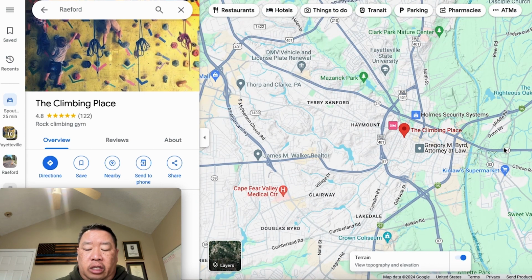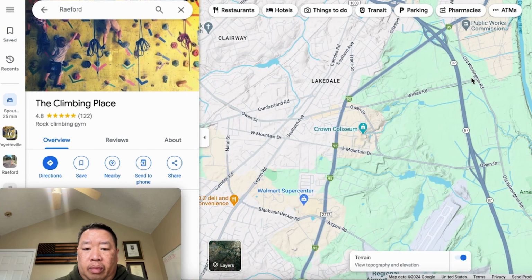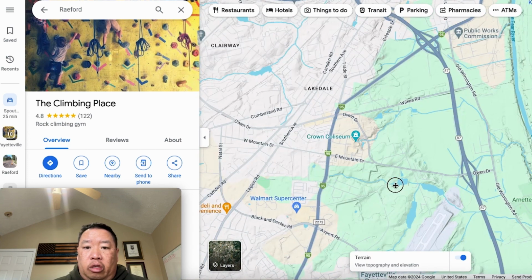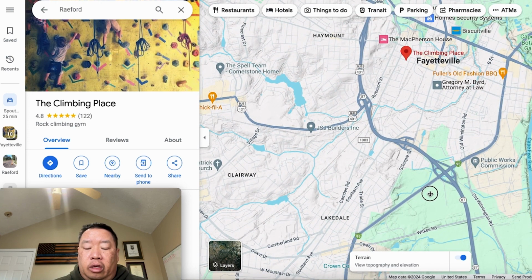I know I mentioned the Crown Coliseum, and here's the Crown Coliseum, near the airport. Crown Coliseum's right there, and here's the airport. You're not too far from downtown if you're looking to head out to the Crown Coliseum.